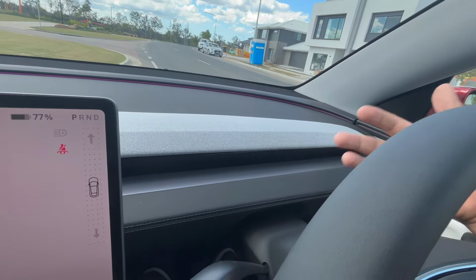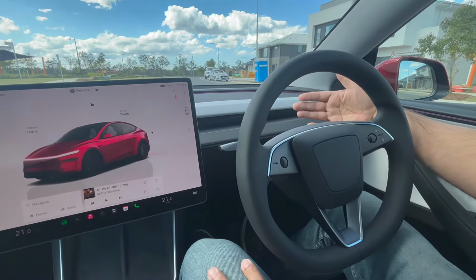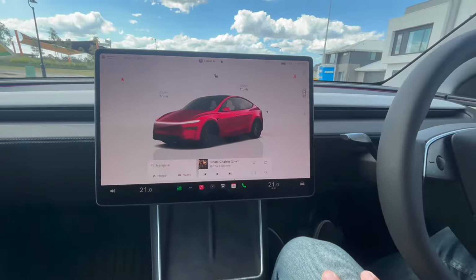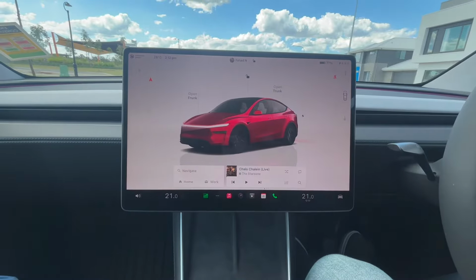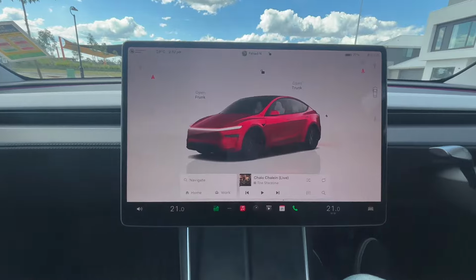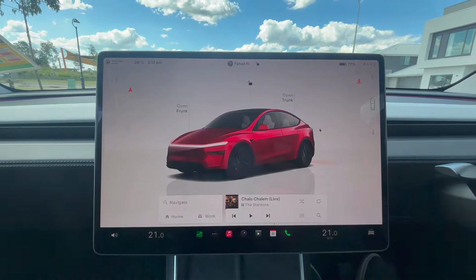They're not going to give you any visibility in your front, no heads-up display, no instrument cluster in front of you. So all you have to do is keep an eye on this main screen that gives you everything from aircon controls to your speed to controlling your rear screen and everything, your temperature, or your music. It all falls on the main screen.